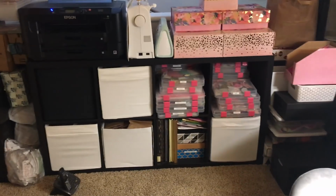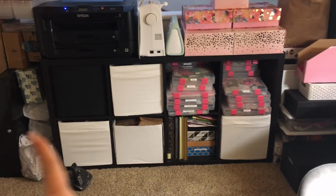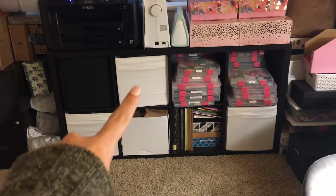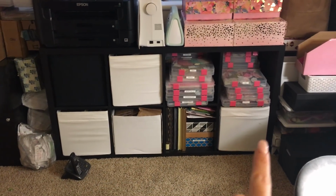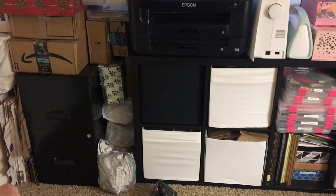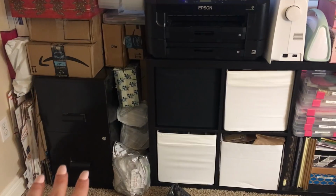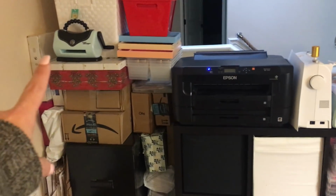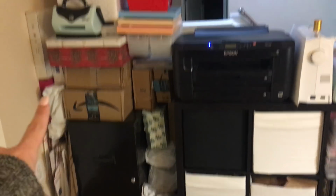Okay, so I have this, I want to think it's called the Kallax or something from IKEA. And I have the bins from IKEA as well. Actually, that's a box. Bins. This used to be my husband's office, so this is his filing cabinet system. This all needs to be recycled. These are some shipping boxes and bags.